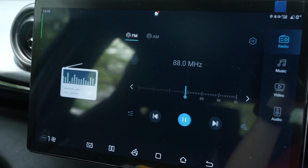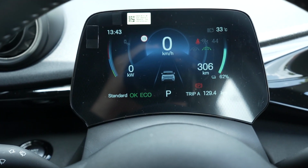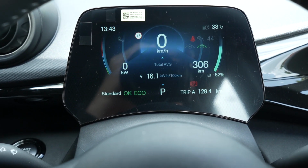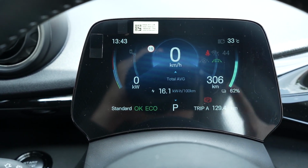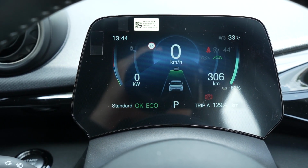And if I press again, it will go back to the FM radio. And let's go back to this button for a while. So if I press it, this menu will change. If I use the scroll wheel, I can check my tire pressure. Then this is my total average consumption for the energy and whatnot, then we can go to all of these data that we can select from.